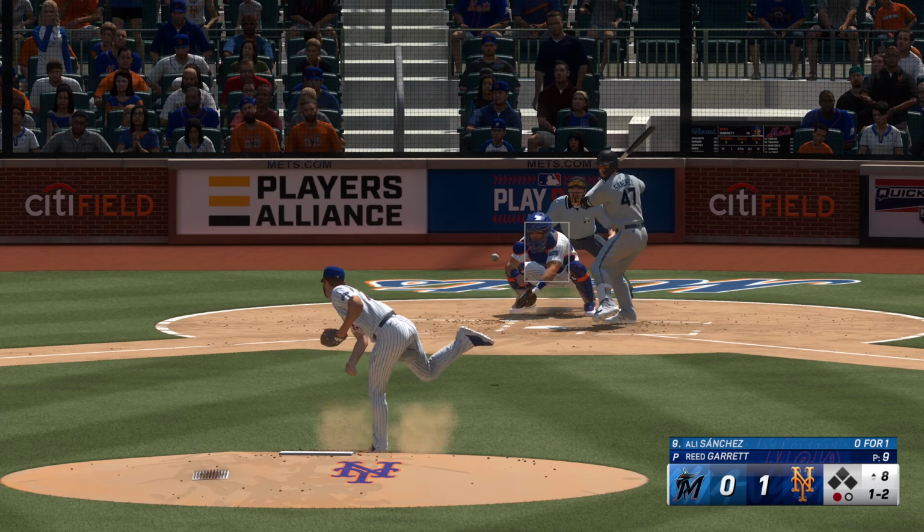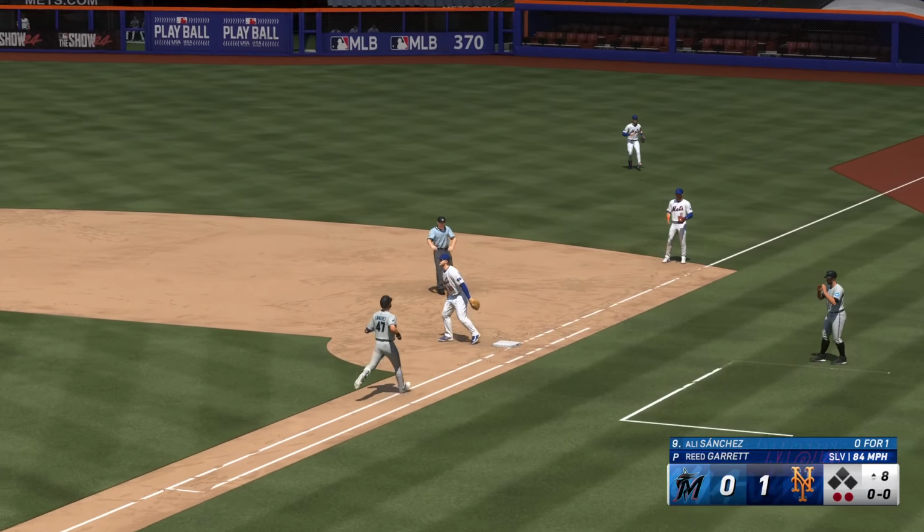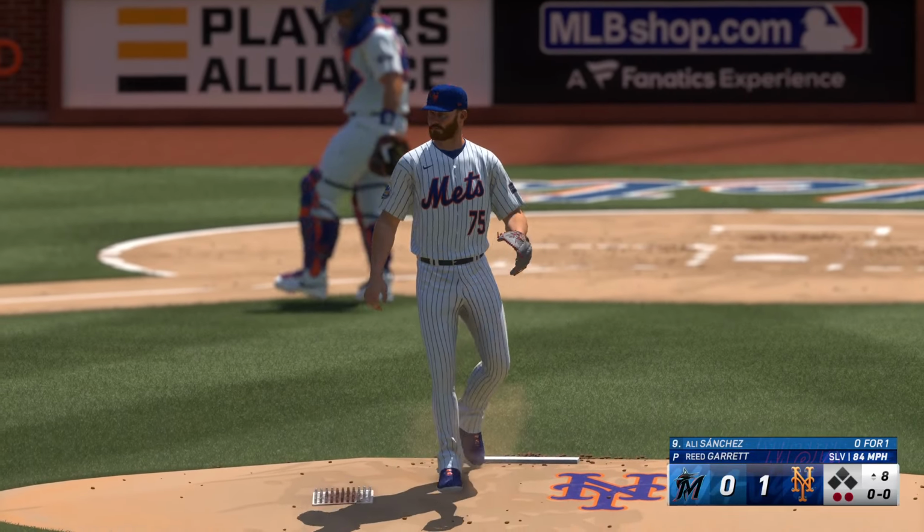And he deals. Swing and a miss. That one in the dirt. Out, on a drop third strike. Two gone. Chance to strike out the side now.